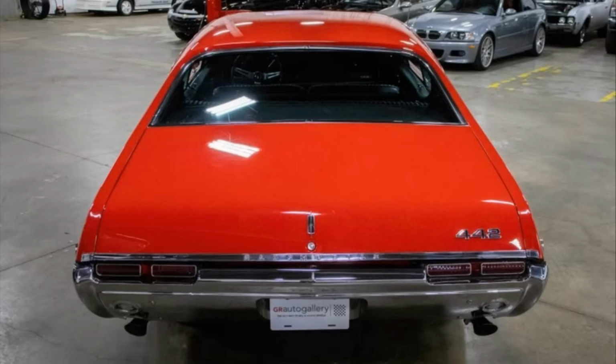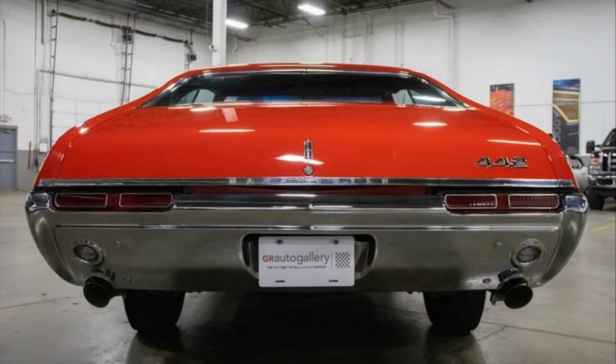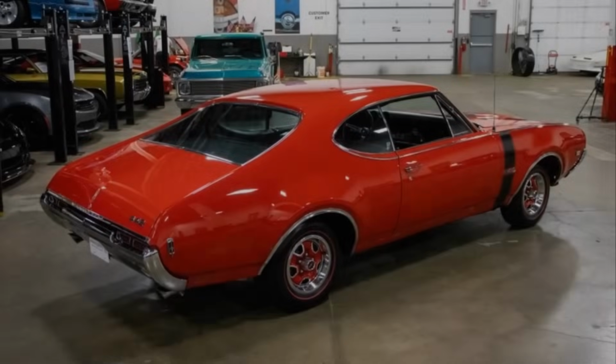A full authentication report is included, verifying its originality and build, making this a turnkey collector piece for someone looking for a genuine, investment-grade muscle car with factory provenance.